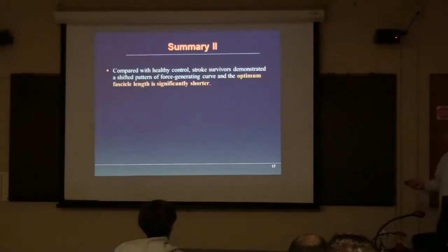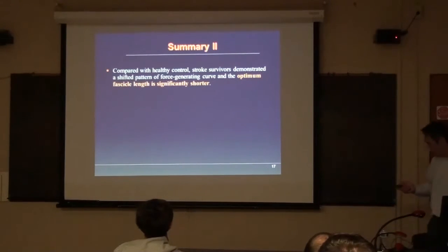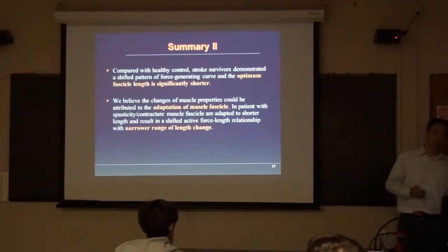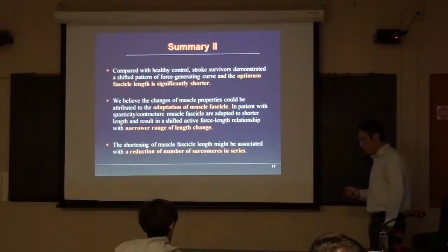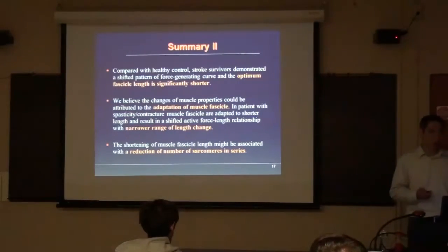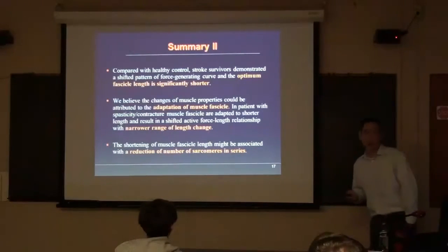All right, to summarize this part, I think I already showed you that the stroke group had a smaller optimum physical length. And we believe that's probably due to adaptation, where the number of sarcomeres could be reduced. So in that stroke group, most likely the whole curve will be shifted back a little bit, but by how much, we don't know. So we need another modality to explore that and measure it directly, even though I know that's pretty challenging.